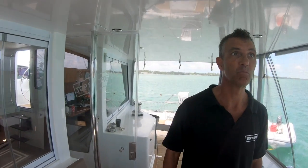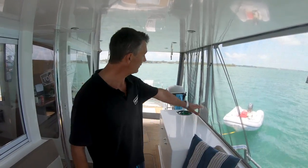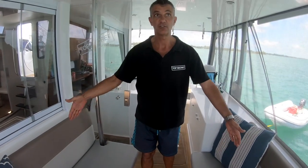So on the original boat, there was nothing above me. There was nothing here on the original boat. This is all manufactured, and the dinghy used to sit here. Right, so this is where the dinghy would sit.